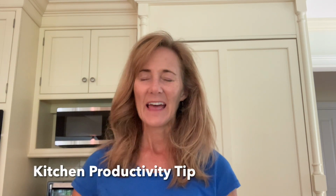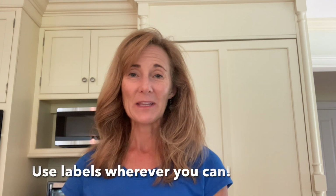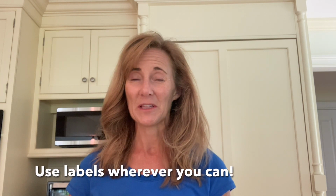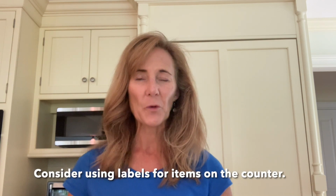I am in the kitchen today sharing a tip for how you can be a little more productive in your cooking and time in the kitchen. And this tip is about labels. Of course, I recommend you use labels wherever you can. You can put labels on bins, on jars, on leftovers, on the front of a shelf. And another place you can use labels is actually out on the counter, particularly when you have multiple users in your space who might not know what is where.